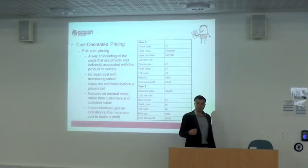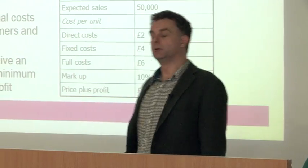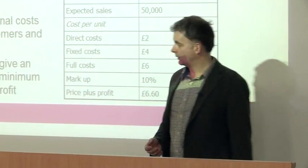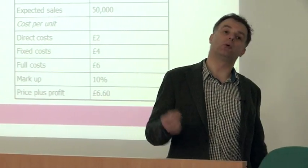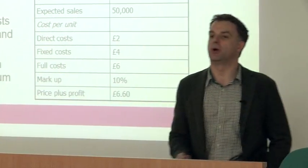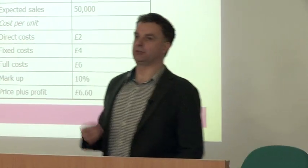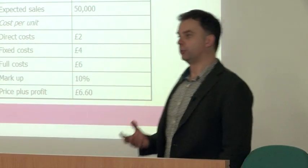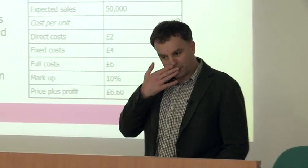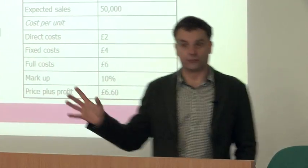It focuses purely on your costs and not what the customers see as value, or indeed what the customers will accept as price. But it does, most importantly, give you an indication of the absolute bare minimum price you can charge. And you don't fall into the trap of charging too little for your product and losing money on each one you sell.